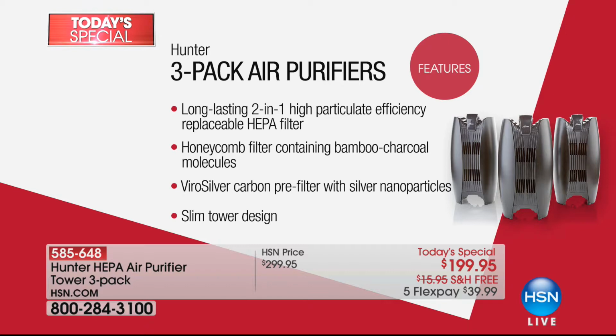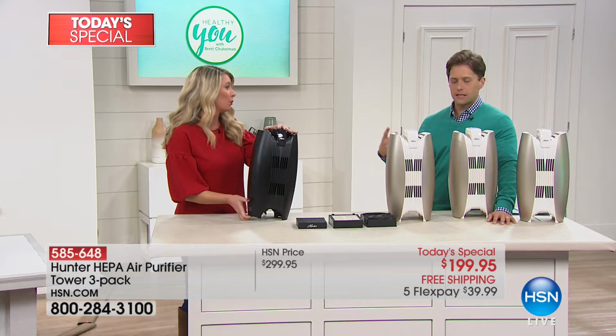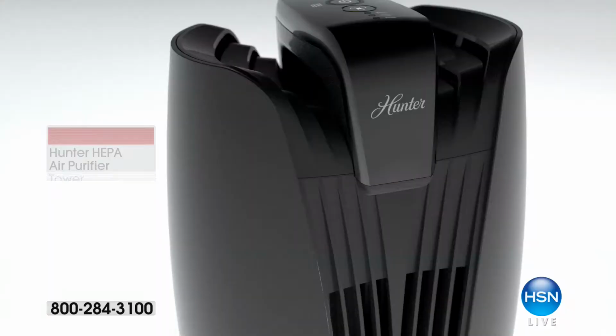Okay, it's a long-lasting two-in-one high particle efficiency replacement HEPA filter. HEPA. That is the key word here. We've got that honeycomb filter, actually has bamboo in it, which is gonna naturally, organically get rid of all of those stinky odors. And something that's very important to me, this Viro Silver technology, that is going to inhibit the growth of bacteria, of mold. You know, all other purifiers out there, Brett, they create an environment where they grow. A lot of them are a little bit of a gimmick. They're just kind of a fan. This actually traps, this actually eliminates, this actually purifies and sanitizes the air that you breathe.